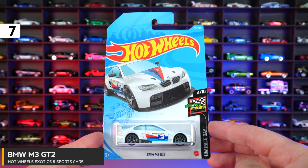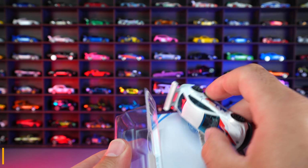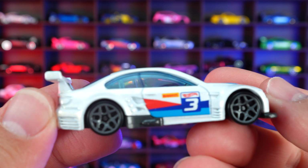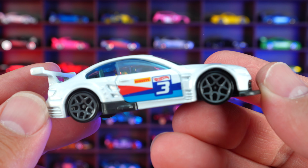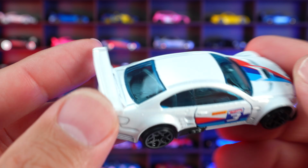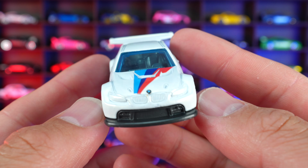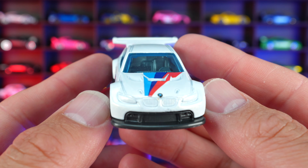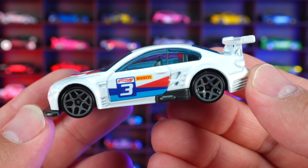BMW M3 GT2 from HW Race Day. This one in white with our BMW colored graphics on the side with that red and light blue and darker blue. The number 3, we've got gray wheels on there. We can see that massive rear spoiler on this BMW. And on the front end, not much detail for the front grille or anything like that. So a little bit disappointing. That lip is pretty nice though. But overall, it's a pretty nice looking car.